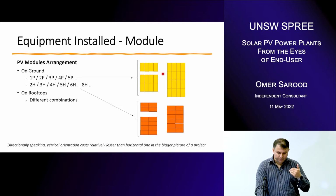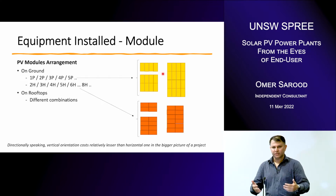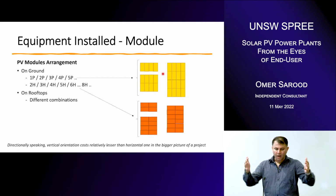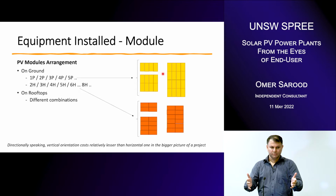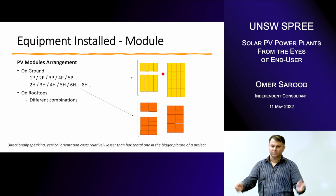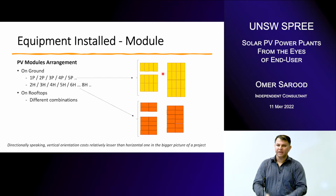So then there are horizontal orientations. Again, there is no one size fits all kind of solution here. It depends on what you want to do. It depends on how the project is structured. Sometimes the ground, the area given to you is constant. It cannot expand due to different constraints, without going into details. And also you have to come out with the maximum generation out of that area.